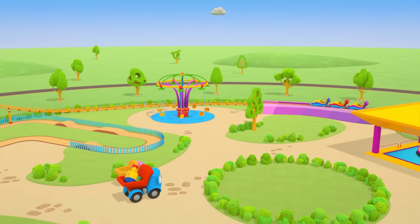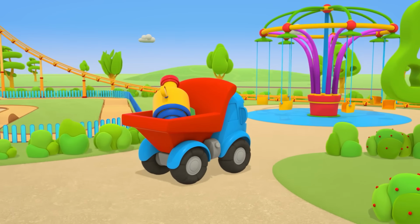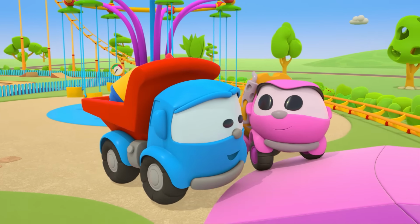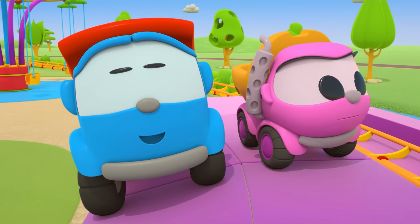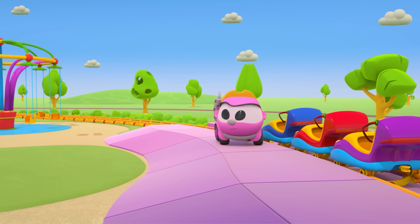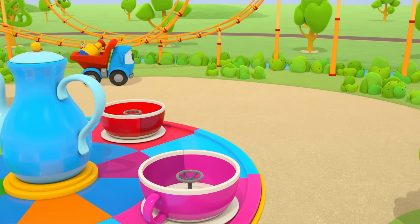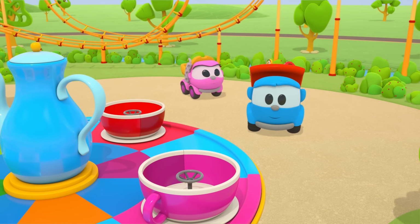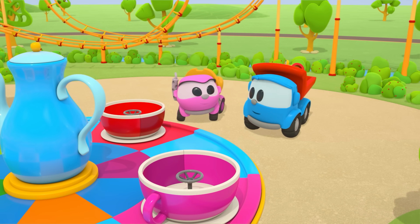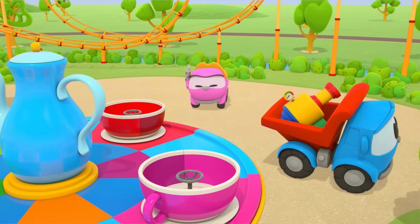Leo the truck has invited Leia to the fun fair. That's the carousel. Amazing! That's the roller coaster, you know? Well, and that's the spinning teacup ride. Leo, what else is there to see in the park?